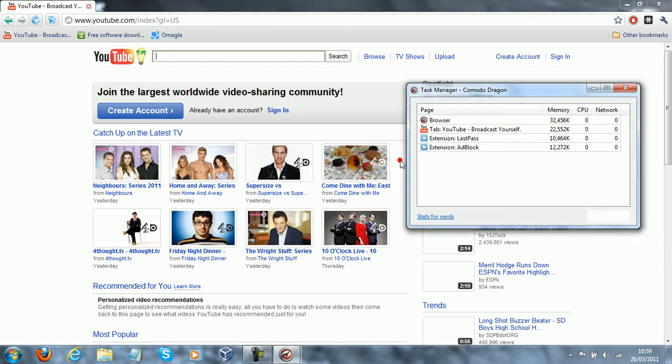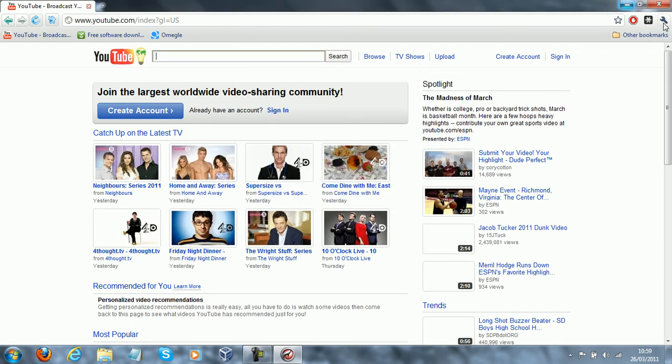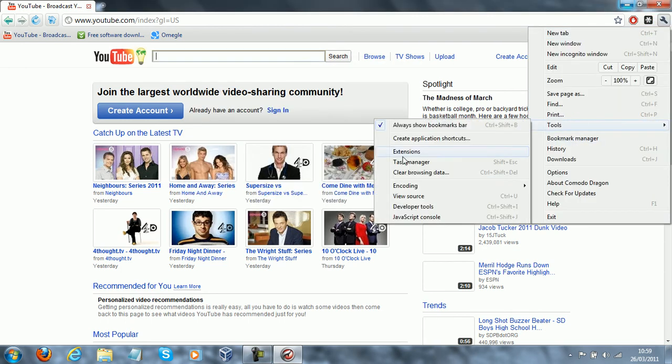Now, if you go to Task Manager, it's quite odd because other browsers don't really have this, but you'll notice that my plugins and my extensions are all in the Task Manager, and these are all the processes. Browser, that's just the entire browser, and it's showing the CPU and the memory, and these are things inside the browser. So I could end these things individually rather than closing out the entire browser if I'm having a bit of a lag with it. So that's a very nice function, I think. Got encoding, all that stuff.